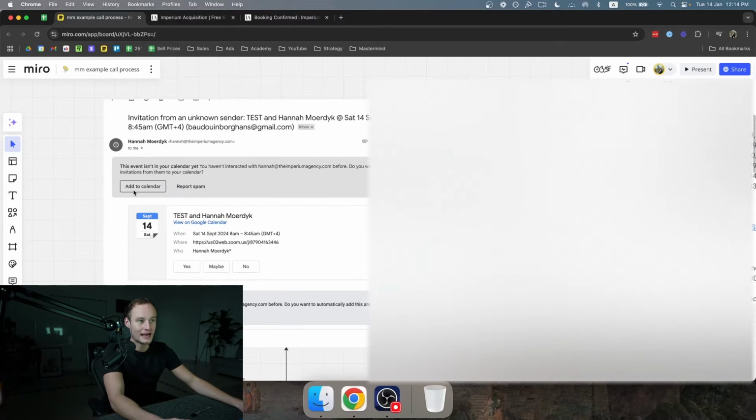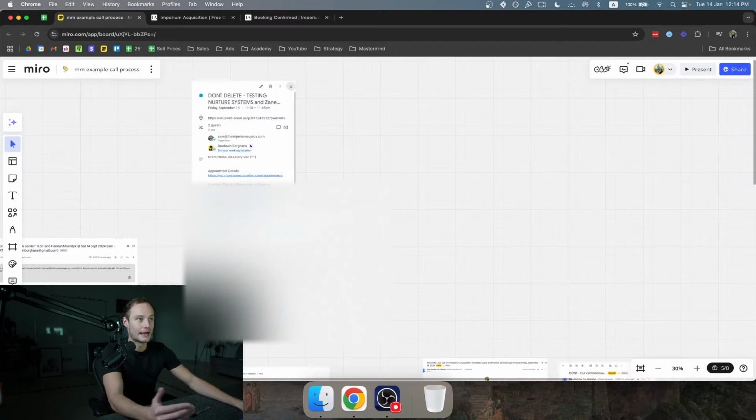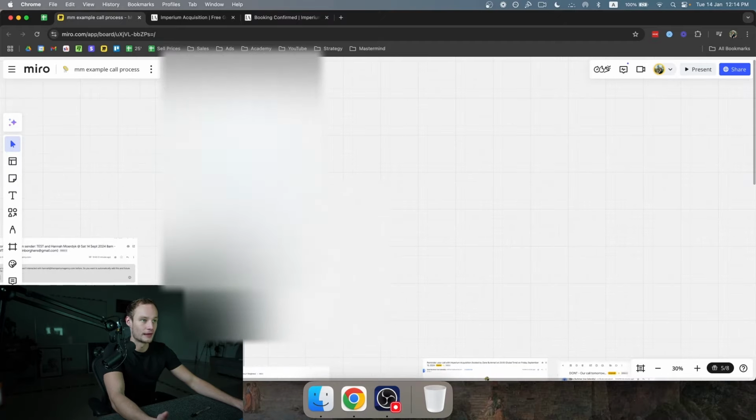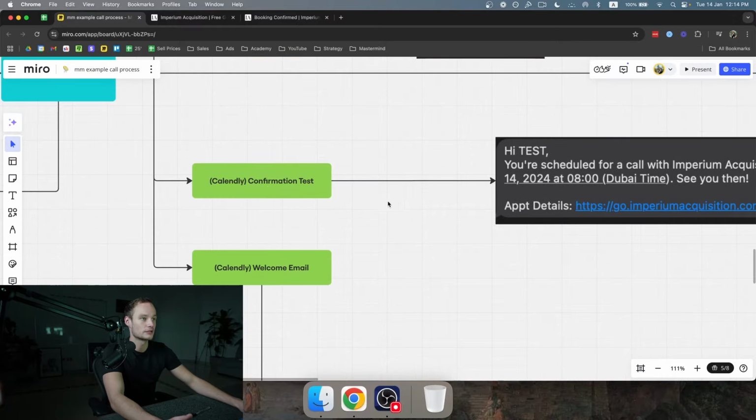Now, obviously we have the add to calendar button that a lot of people are going to have to do as well. And this way, it actually just creates this event for them and they will show up, okay? Now, other than this, we have confirmation as well.